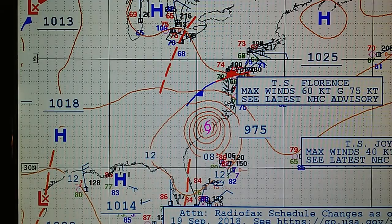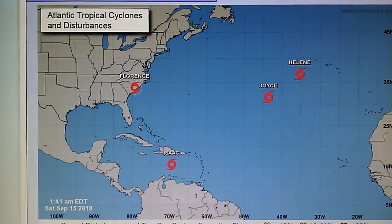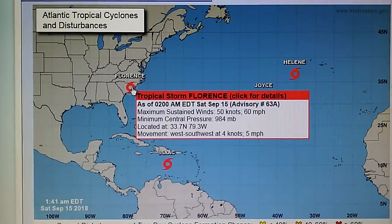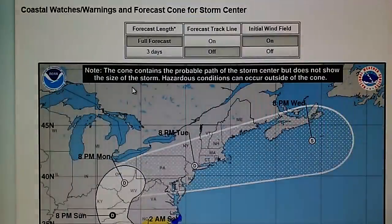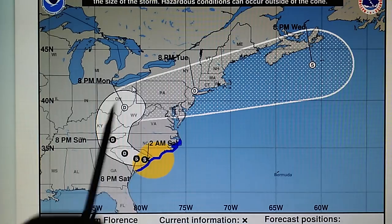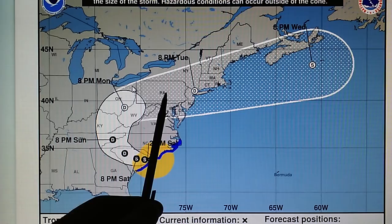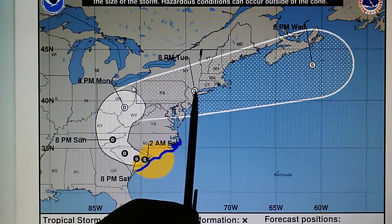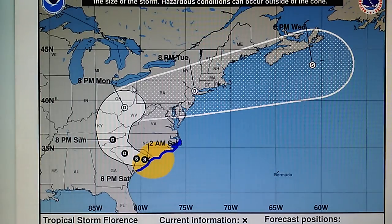If we go to the National Hurricane Center, take a look at Florence, and click on the cone track here. Let's take a look. So over the weekend, by Monday, according to this schedule here, this thing's going to do a U-turn and head right back through Pennsylvania and out through New Jersey, New York, and out Connecticut, and out back into the Atlantic.